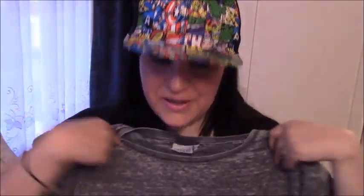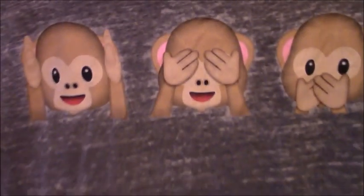I love this top so much. It fits really nice. It's really comfy and baggy, and I just think it's so cute. I was actually in the library the other day, and a girl came up to me. I was wearing this, and she said, "I love your t-shirt." I was like, "Oh, thanks." That's that story. Okay, the last item of clothing I have to show you is this beautiful, beautiful dress.